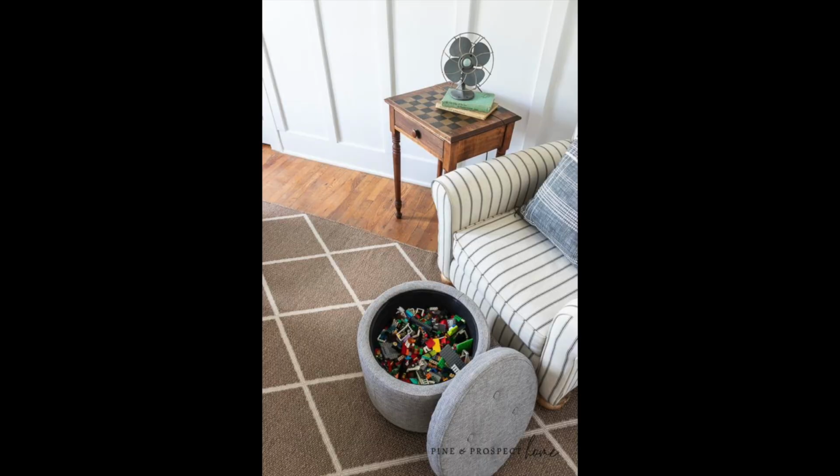So last but not least, if there are things that you don't want sitting out, like brightly colored plastic items, I suggest using containers for those. This is a cute little footstool in the same bedroom I just showed you, but it's a footstool that doubles as a storage container for Legos.